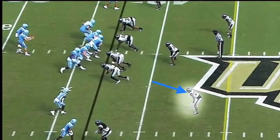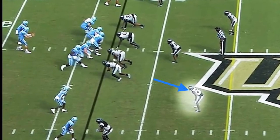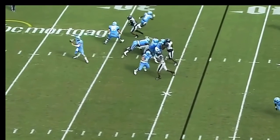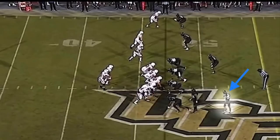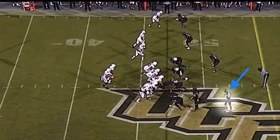On this play, you guys are going to see him line up in the slot. He's very versatile. You'll see him line up in different positions. But here, he's actually in the slot. He's got this guy man up. And watch what he does here. He's going to square his hips, square up, break on the football, make a play. Excellent play. And there's something to be said about a safety that can line up in different spots, because then your defensive coordinator can get very creative.